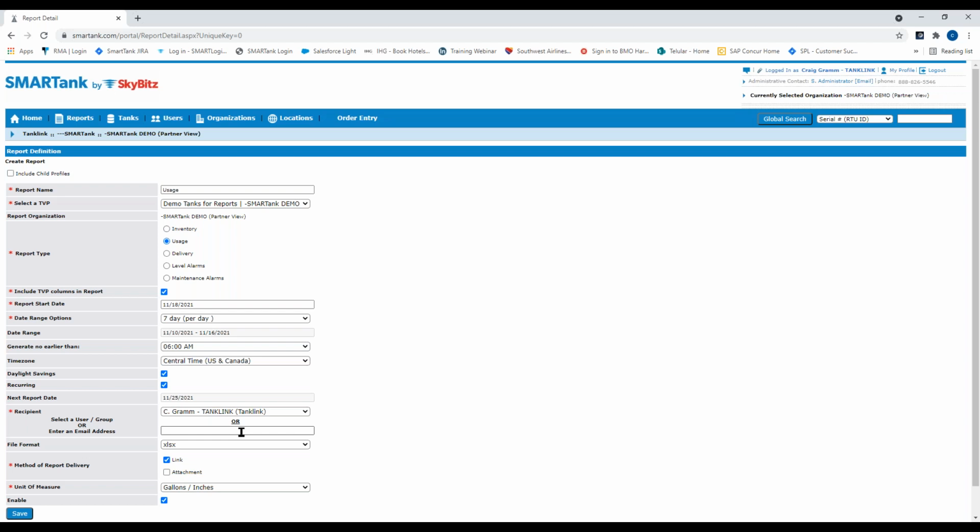As we move into 2022 and the new UI and the reporting and everything that will go with that, there will be some customizable type reports, which will make it a little easier to be able to send to multiple people. The only file format that we currently have is Excel. So that will always come to you in Excel.